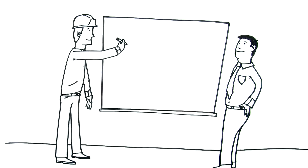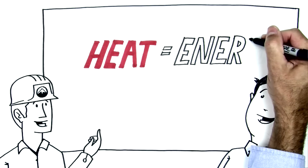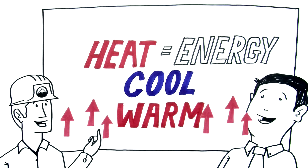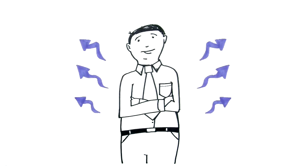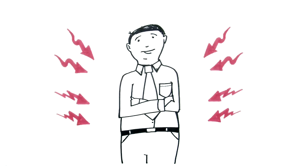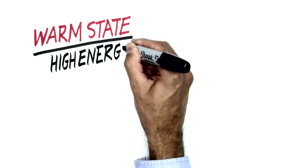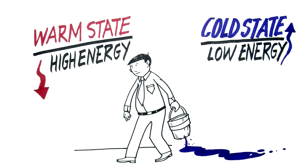Chuck is intrigued. He learns that everything has energy. Heat is energy. When things cool, they lose energy, and when they warm, they gain energy. And like Chuck in a cold room, heat flows out of his body. In a warm room, heat flows into his body. It's a principle of physics. Energy always flows from a high-energy warm state to a low-energy cold state, sort of like water flowing downhill.